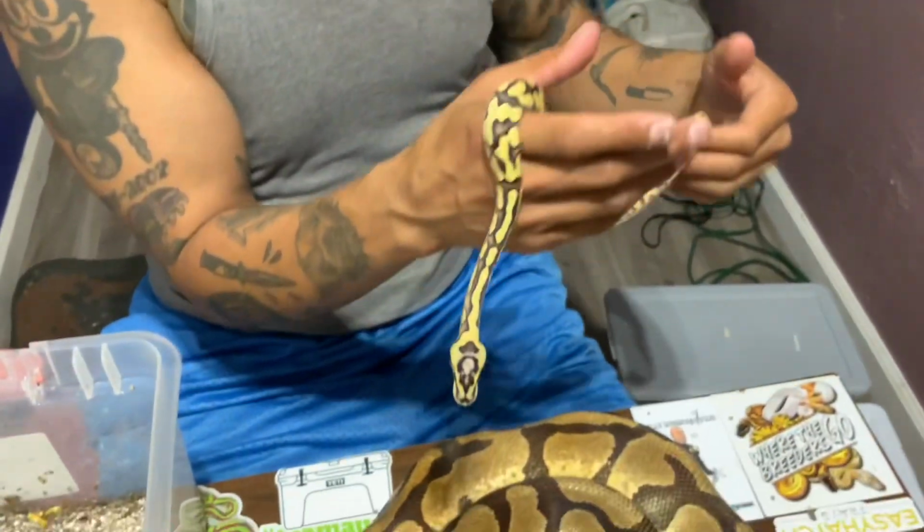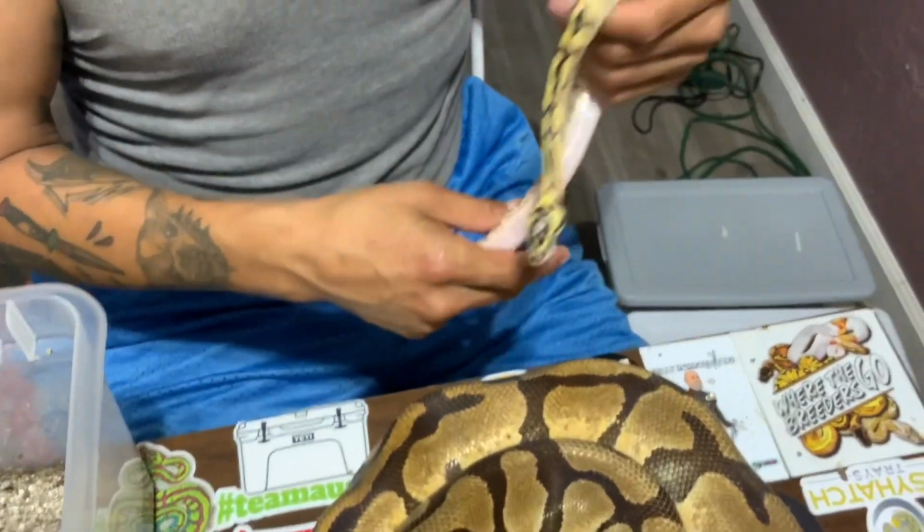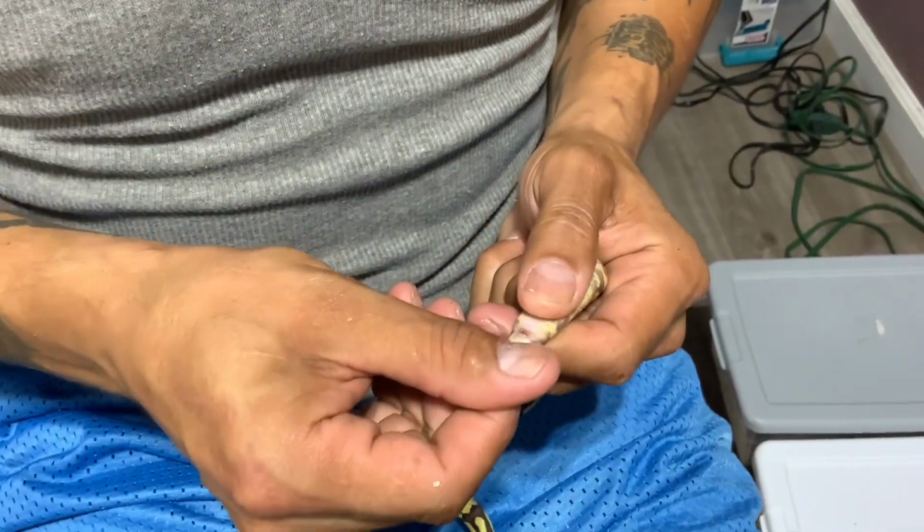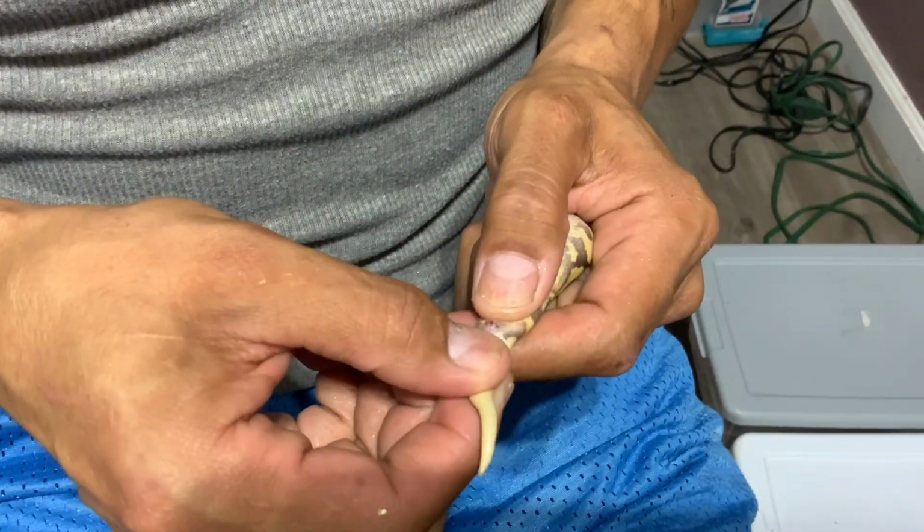That's what this one here is. This one's super tight. And what do we got here? Female. I think I might keep this one.